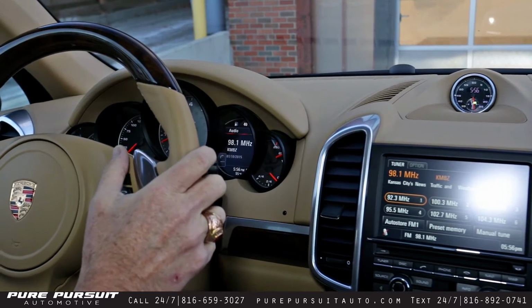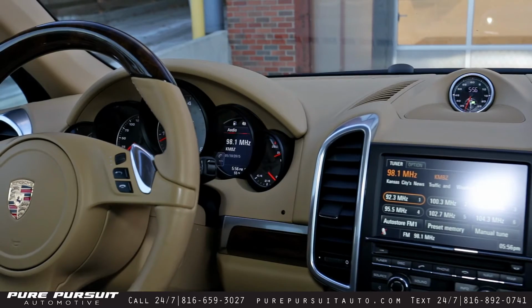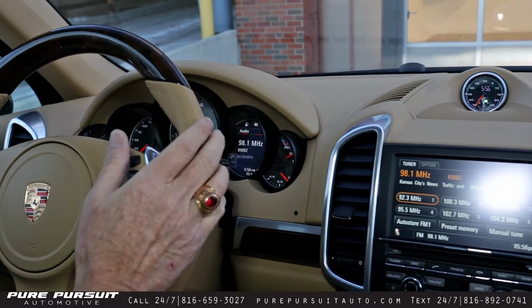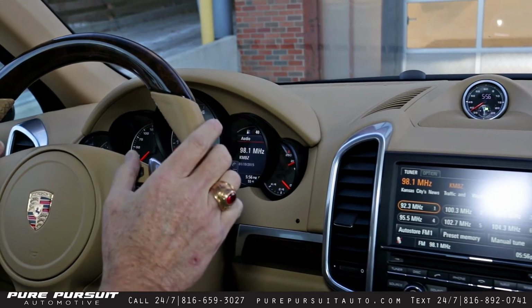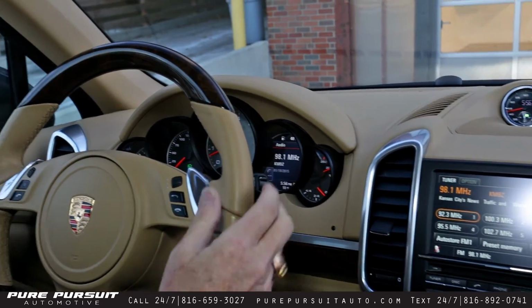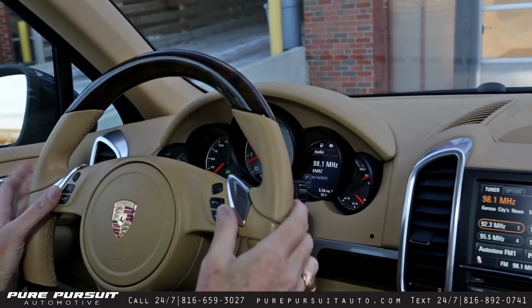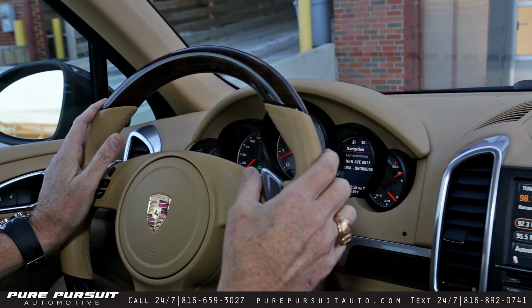As you're driving, this becomes very critical because rather than glance all the way over here and possibly have an accident or miss something on the roadway, you can do essentially everything from the steering wheel that you can do from the center console. So you can control the radio from here, you can control the sound from here, and numerous other features simply by these few controls on the steering wheel itself.